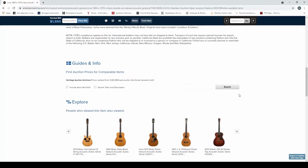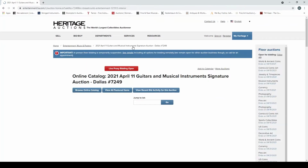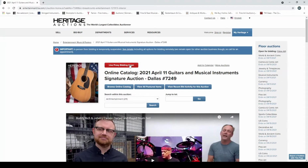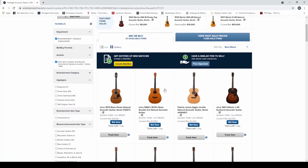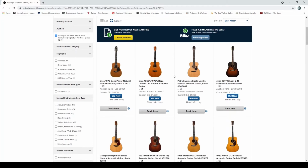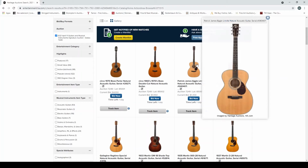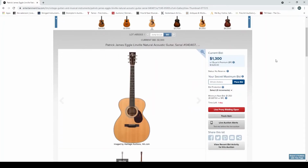We've skipped down a bit. Let's just go back to the main page again. I just wanted to see if there was any information. It's not really giving an estimate that I can see, not in this catalogue. Anyway, so let's go back.